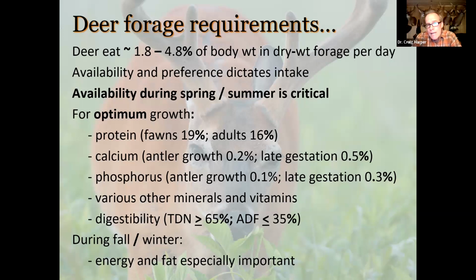By the end of July, 90% of the antler growth is done. And so we're really concentrating on providing high quality forage during the spring and summertime, and a lot of it to maximize the genetic potential of deer and see what we can get out of it. Now, there's a few numbers here that I want you to keep in mind as I go through this presentation.